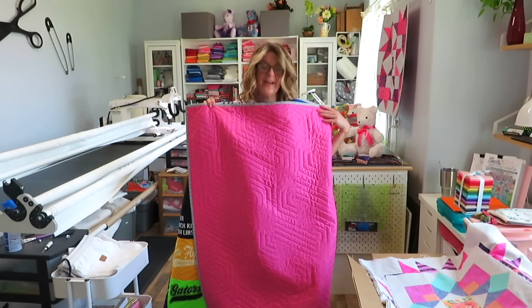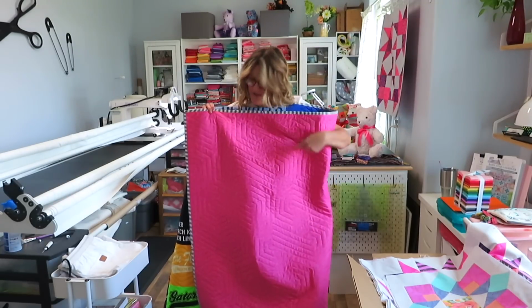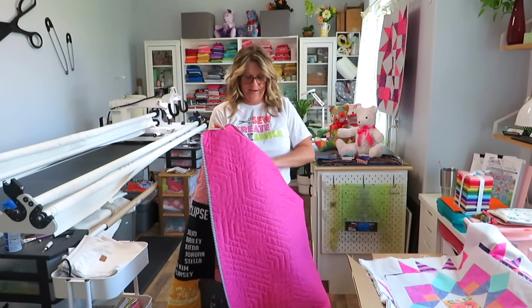But it's really fun. I kind of thought it almost looked like a volleyball. You have to be a little bit creative with your mind. But anyway, she was a huge volleyball player and going to college for volleyball. So I kind of liked that pantograph.